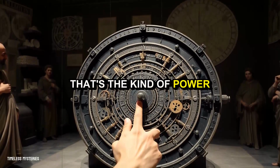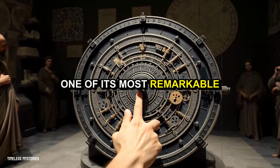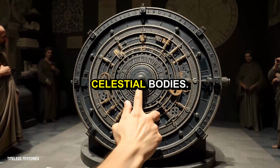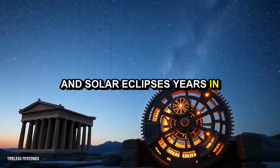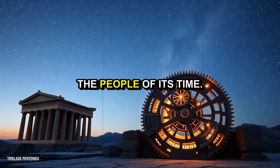That's the kind of power the Antikythera mechanism wielded. One of its most remarkable features was its ability to model the complex movements of celestial bodies. The device could predict lunar and solar eclipses years in advance, a feat that would have seemed almost magical to the people of its time.